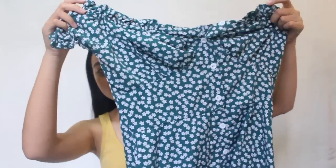So let's start off sa two items that I got from online thrifting. First will be this dress. I saw this one sa ukay haul ni Ate Bianca. Bianca Gan, if you guys don't know her, she's my current favorite Filipino YouTuber. So you guys should check her out. I really love her content. So I saw this sa thrift haul niya and she said that she got this from Carousel.